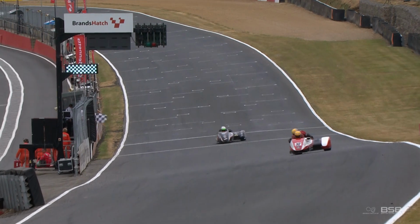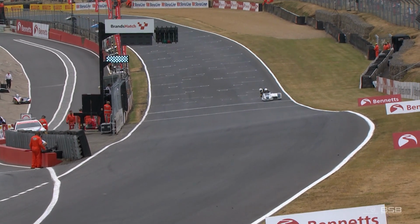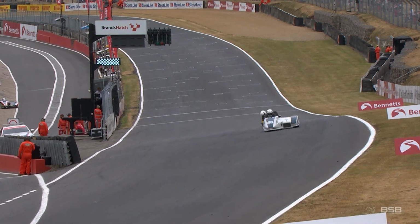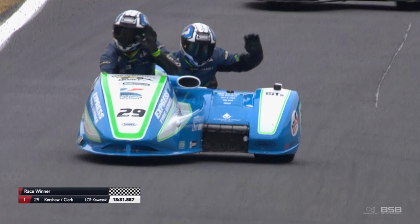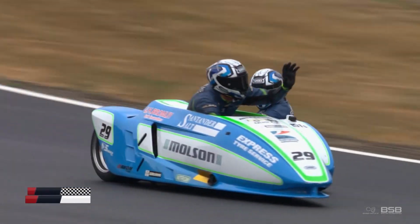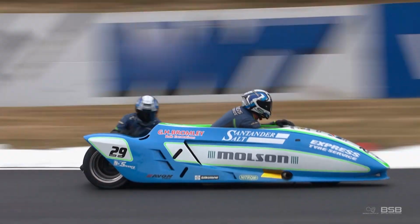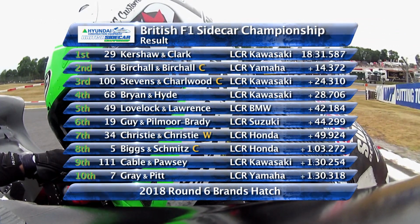Horsepole and Connell avoid being lapped by Stevens and Charwood, who claim the final step on the podium, second podium for them this year, ahead of Gary Bryan and Phil Hyde. Another very creditable performance. But there you have it, complete race time, 18.5 minutes for Kershaw and Clark. March on again on the Santander Salt Molson Express tyres of Lockerbie Kawasaki.